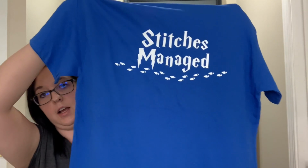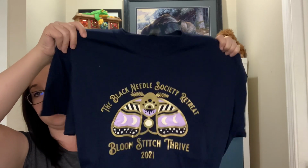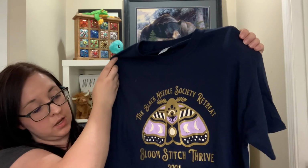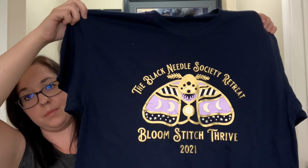And they're all pre-shrunk 100% cotton Gildan t-shirts, and up on the back it says "Stitches Managed," and they feel nice. They're not scratchy. So I got that one, and because of the virtual retreat that I've already taken part in, I got this one, the Black Needle Society Retreat Bloom Stitch Thrive, and this is the box that I showed last time.